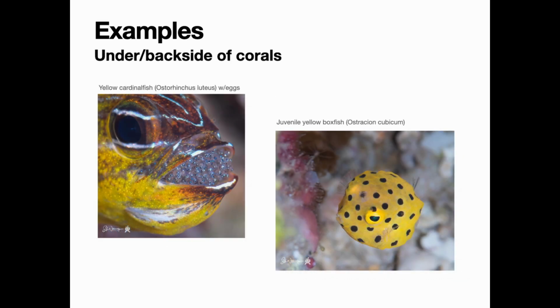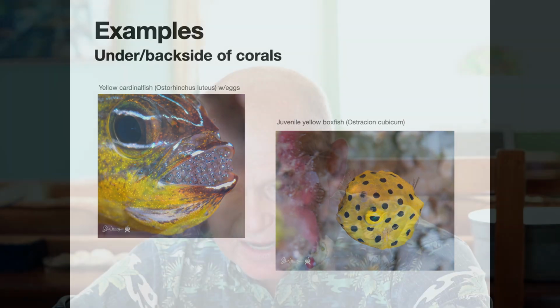And then there's the under or backside of corals. You're swimming by that big coral head with a gap on the bottom. Maybe you look in that gap. What you might find there is someone like Cheese Ball, a little juvenile yellow boxfish. Or you might find a cardinal fish where all of the males of the species that we have discovered so far mouth brood the female's eggs for about a 10-day period. And I can step you through that if you have questions about that. It's a very interesting discovery. So look definitely where the sun doesn't necessarily shine.